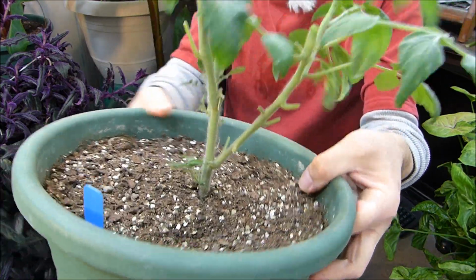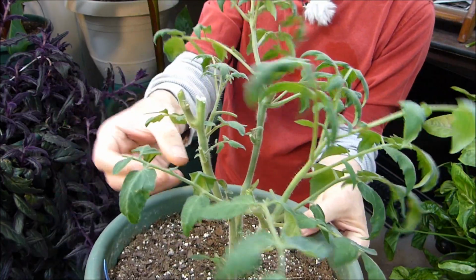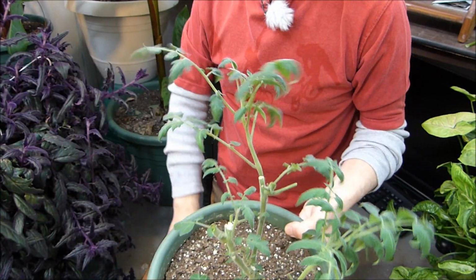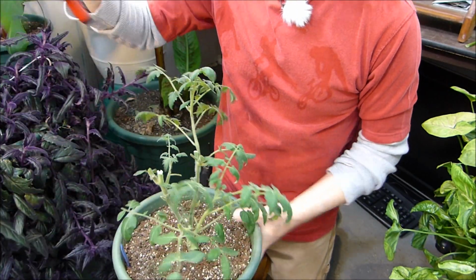Thick, strong tomato plants are going to hold their branches a lot easier, and also the thicker tomato stems are going to be able to push those nutrients into the other stems a lot faster and more efficiently. So every time you prune, you're actually helping the plant. You're not hurting the plant.